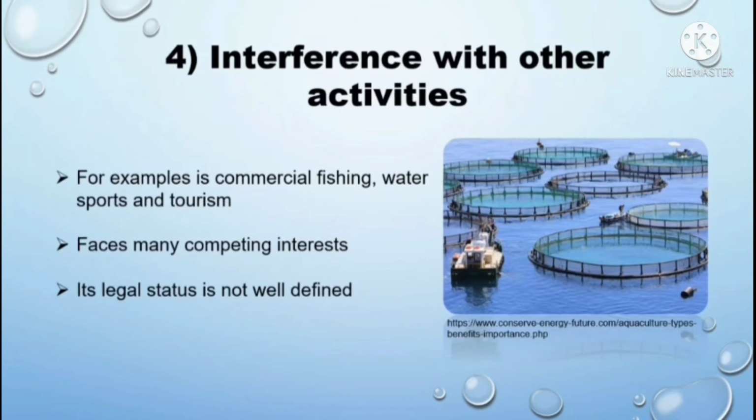Okay, next is interference with other activities, for example, commercial fishing, water sports and tourism. It will face many competing interests, and lastly, its legal status is not well defined.